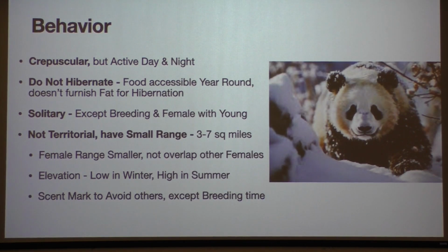They can be active day or night, but primarily first thing in the morning and then again late in the day. Now, unlike other bears, they do not hibernate. And they don't hibernate because the foods that they eat don't produce body fat for them. Because when a bear's hibernating, it's living off the body fat that it's accumulated. And I'll be talking about polar bears in a later session next year. They live off their body fat. A female when she's pregnant.